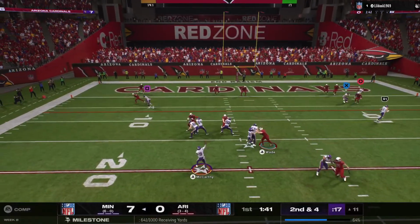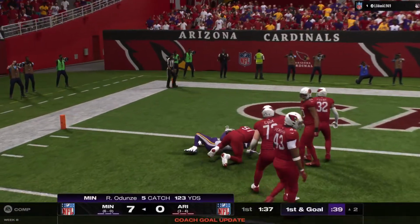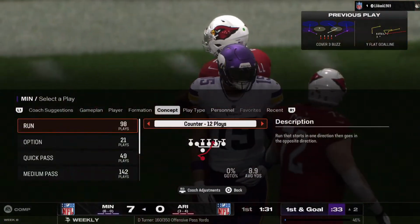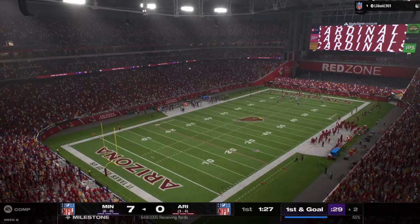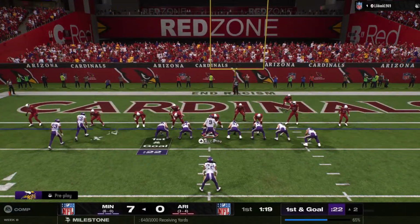Shotgun snap, looking to throw. He brings it in. And he'll pick up enough to move the chains. That's just great instincts. Go air it out on second down rather than just play conservative and run it. They hit a weak point in the coverage and don't need to worry about third down at all. This offense in position now. It's first and goal.